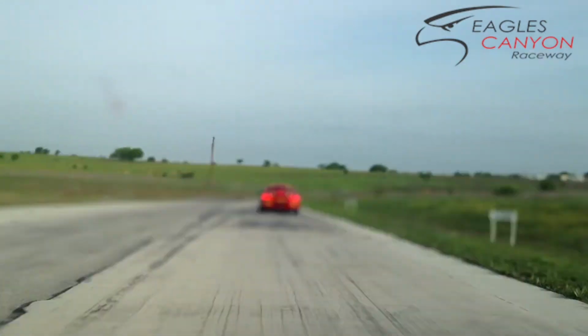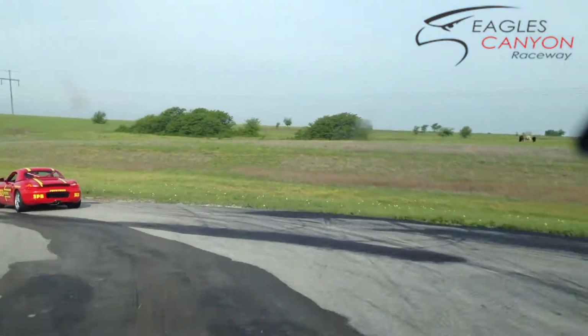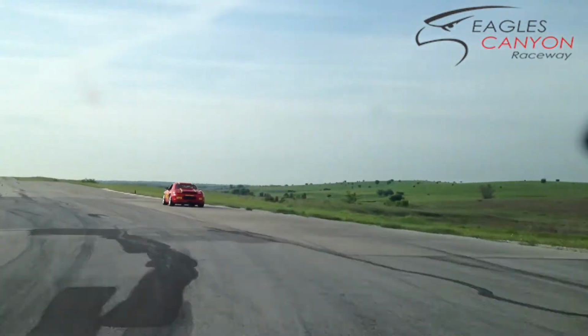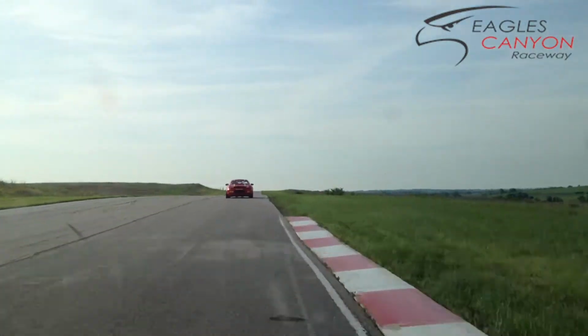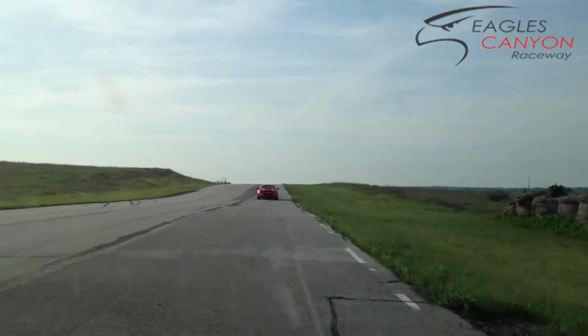Like I said, he should be pulling away from me because it's a race car. It should be faster in the turn. So if you watch every time we're in a turn or in a sequence of turns, you should notice him pulling away, and you did just there. The spec Boxsters are just really, really good cars.